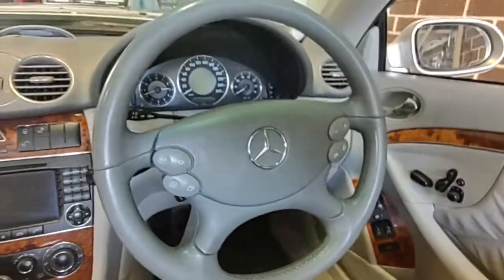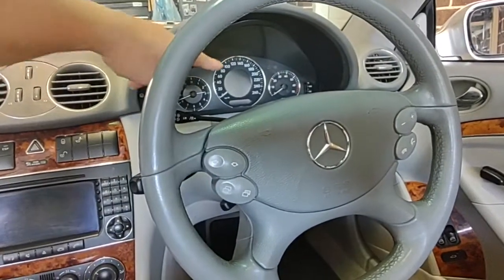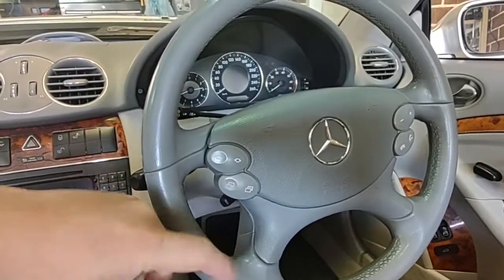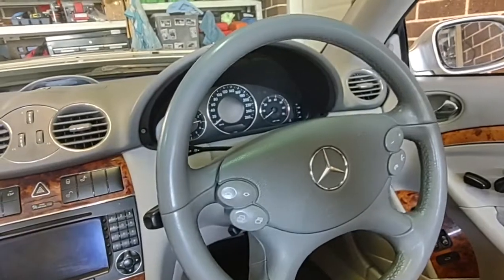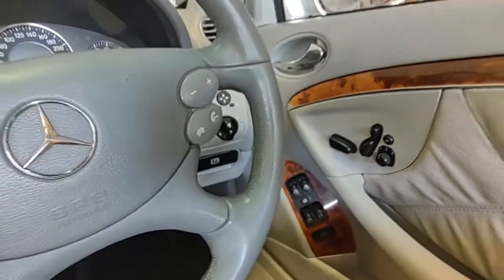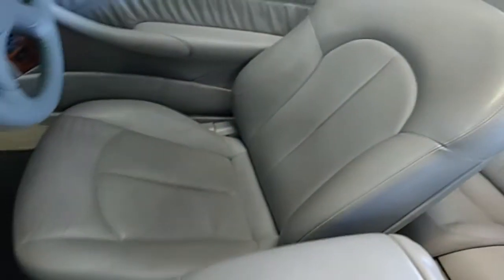Anyway. Steering wheel, multi-function. This controls various things on the dash and options, and it's actually pretty good again for 2004. Exterior temperature and speed come up digitally there, and a whole bunch of things like how far you've been driving, how long you've been driving, all that. Volume up, down, hang up your phone. Other controls here.